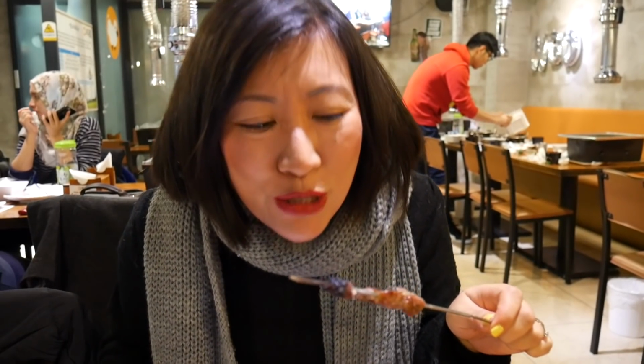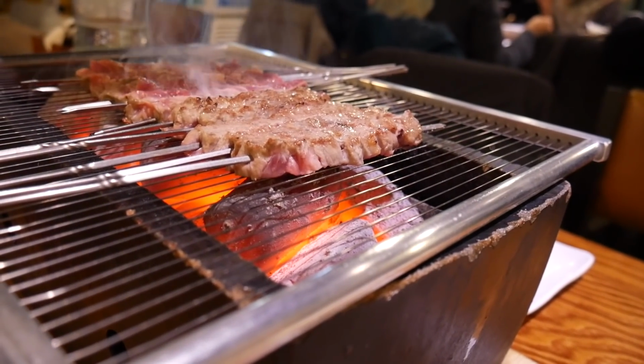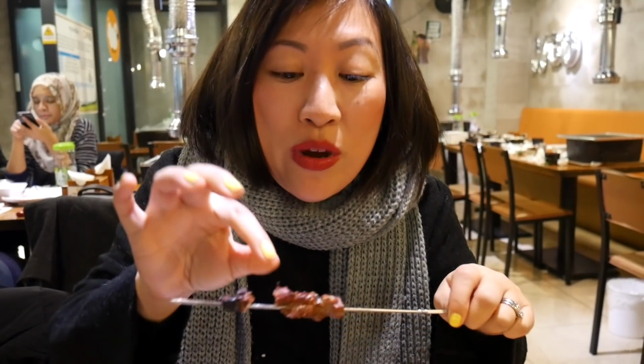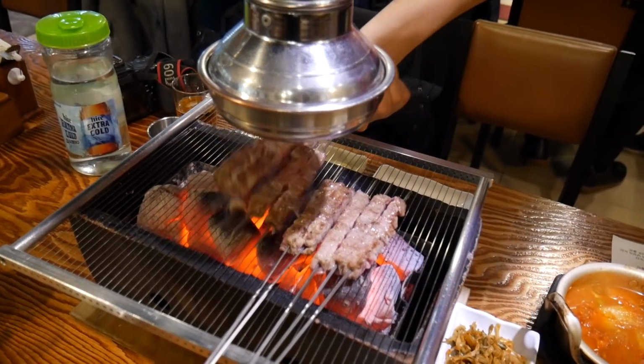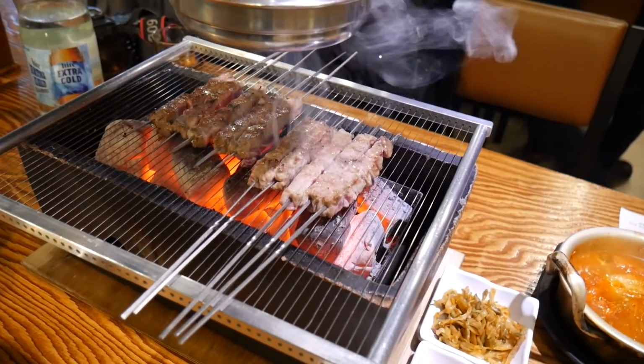That's so good. The lamb is very tender. It has a beautiful smoky charred flavour from being on that charcoal. Oh, and it's really, really moist. It's also a little bit crispy where it's been left long on that grill. That's really tasty. I'm going to try this kimchi jjigae next.